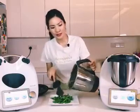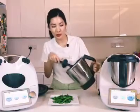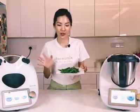So if you like some chili, you can also do the sambal version, okay? It's very, very tasty. So look how green the vegetable is and how fresh it is, okay? So I love cooking my vegetables with the Thermomix.